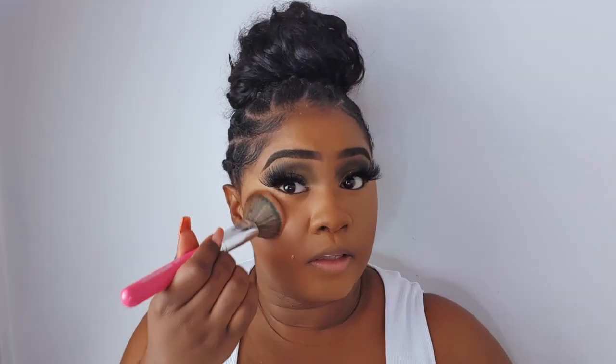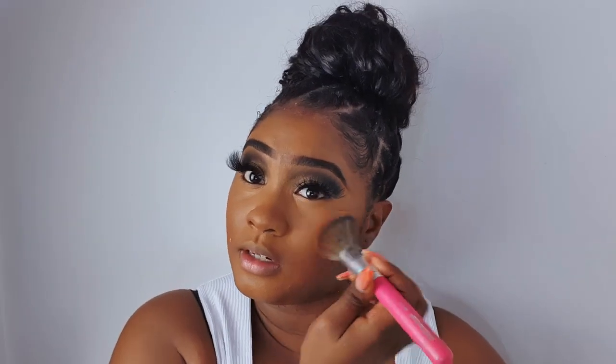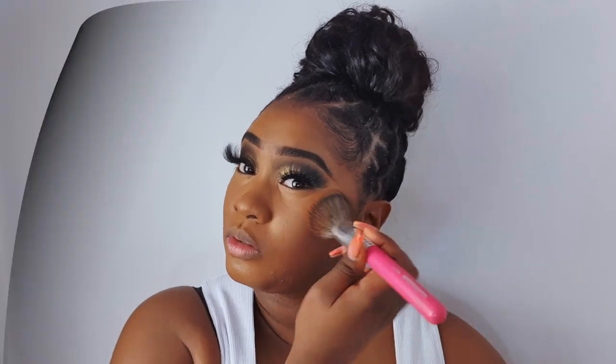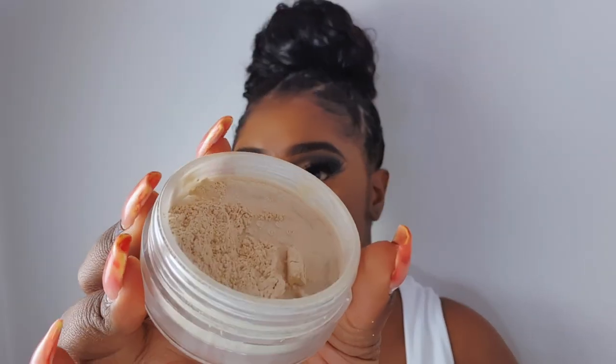And to blend in the edges, I'm just taking back my foundation brush and go around the edges so it's seamlessly blended in. For setting powder, I'm going to take my HNB Cosmetics Soft Focus Loose Powder in Translucent. So this is this part that I use my concealer, just flipping it up to the next side, even.